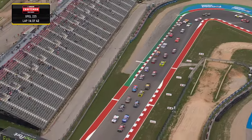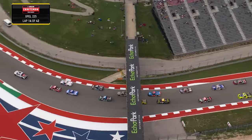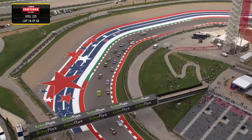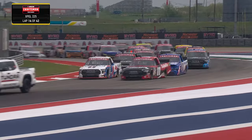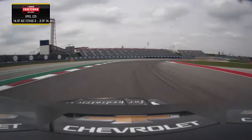One of the most beautiful racetracks we go to all year. Circuit of the Americas. Everywhere you look, stars and stripes. Having a little fun. Boys and girls turning left and right all weekend long. Three series. We've got the Xfinity Series coming up after us. Of course, the Cup Series tomorrow.